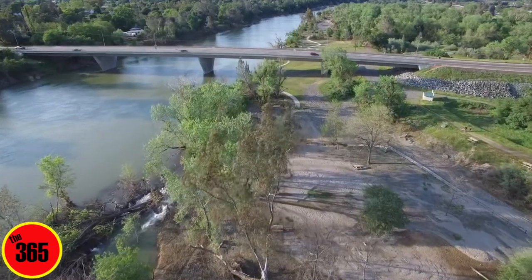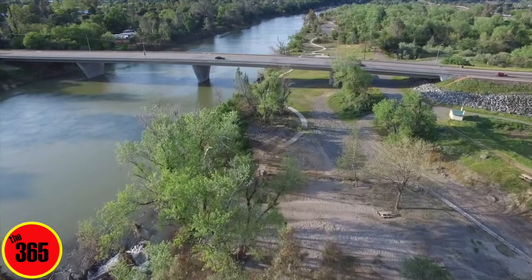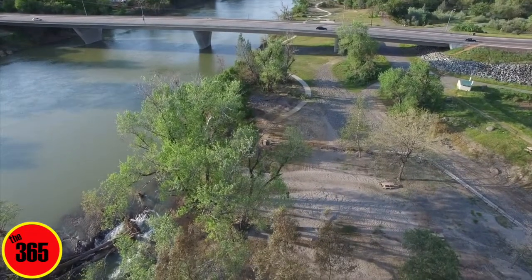Yeah, so there you go. I am right in the middle of the screen. I'm waving at you guys right now. Can you see that little dot down there? The drone's up kind of high.